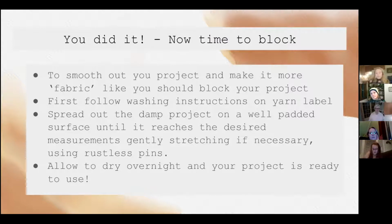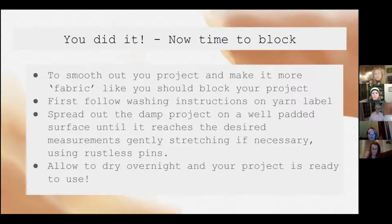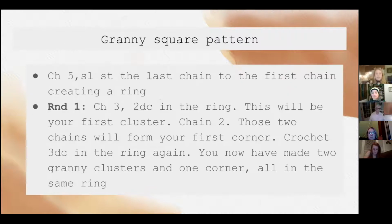So just be careful with that. You don't want to stretch it too far. Just stretch it out to the desired shape you would like. And then with rustless pins, you pin it down and then you let it dry overnight or until your project is no longer damp. Then it'll be ready to wear. You can wash it according to your yarn directions and everything like that.